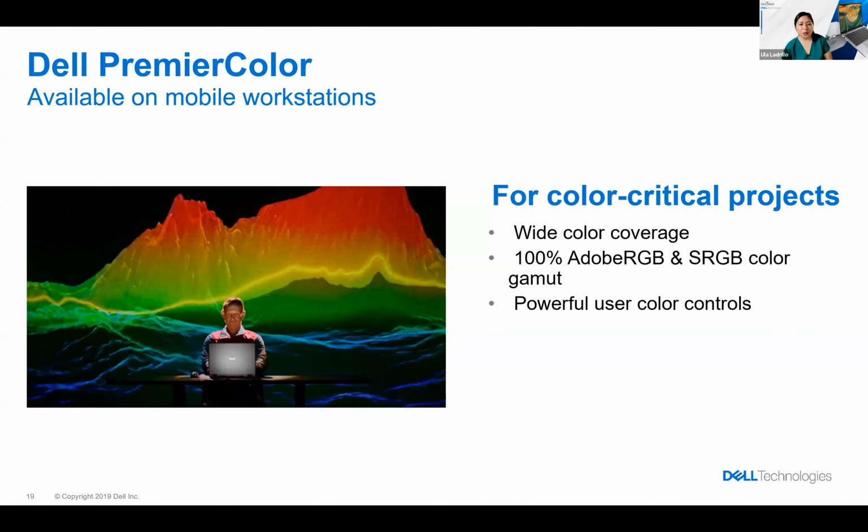Now, the Dell Premium Color, why we have this in our lineup, like I said, is for our specialist users. The type of user that specializes in video editing or content creation, media creation, digital creation, they're looking for wide color coverage. So we have that in our lineup. We support 100% Adobe RGB and sRGB color gamut. Okay? Again, very ideal for those into computer-aided design or computer-aided manufacturing. All right?